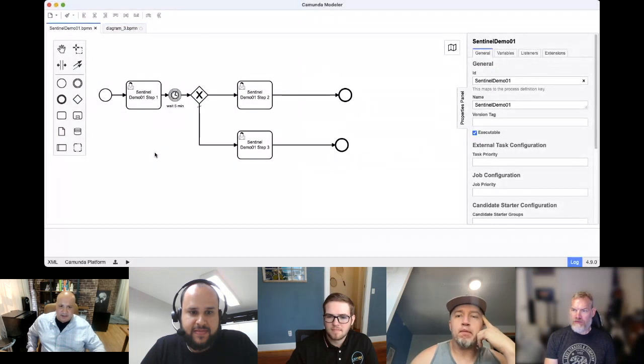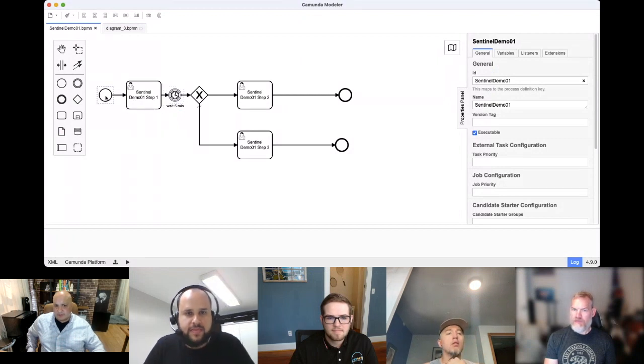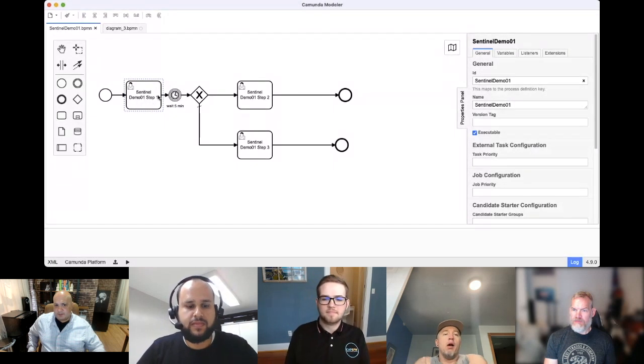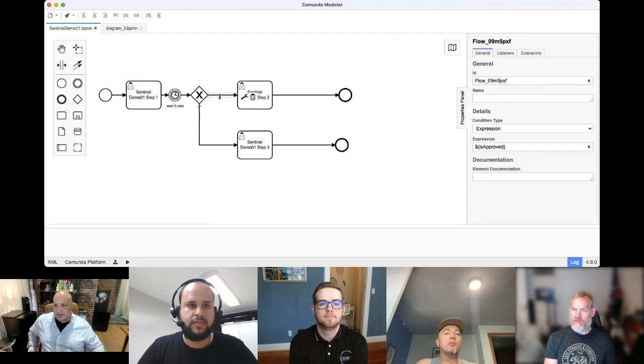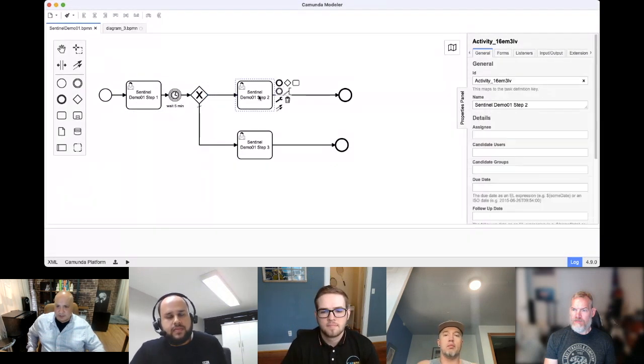I built out this diagram. It's a fairly simple one. So basically, what we have here is a process. It starts over here. We wait 5 minutes. We go to a gateway. In the gateway, we look for a variable, is approved. If it is approved, we go this way. If it's not approved, we go this way.